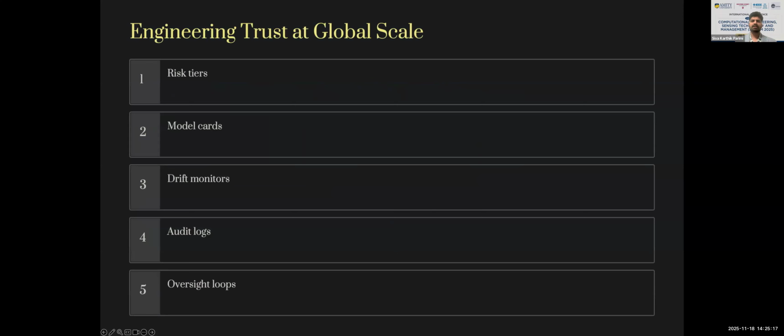So, engineering trust at the global scale. Trust doesn't happen accidentally, it is engineered. We design risk tiers to categorize which models can safely act autonomously and which require more oversight. We create model cards to document what a model is trained on, where it performs well and where it doesn't. We use drift monitors to detect when data or user behavior changes.